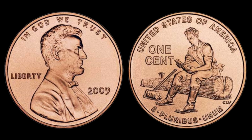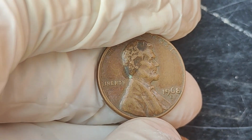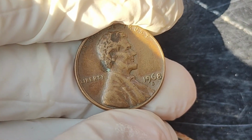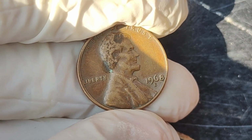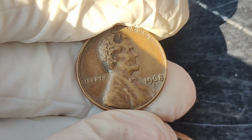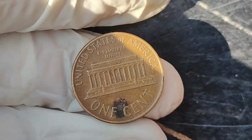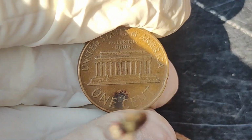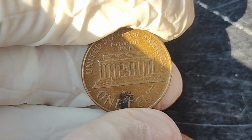The choice is yours. They say a penny saved is a penny earned, but what if I told you that a single 1968 Lincoln penny could be worth up to $3.7 million? Yes, you heard that right. A tiny copper coin that could turn your life around in an instant. But before you start digging through your change jar, listen closely, because not all 1968 pennies are created equal, and only a rare few hold the secret to unimaginable wealth.